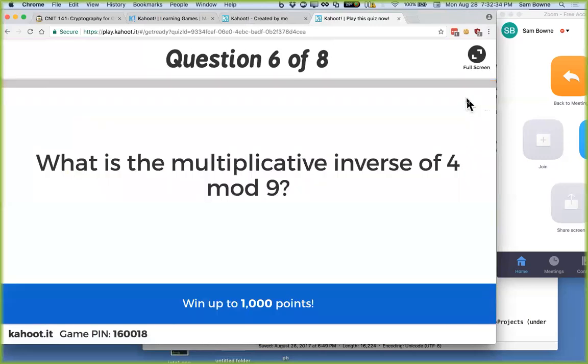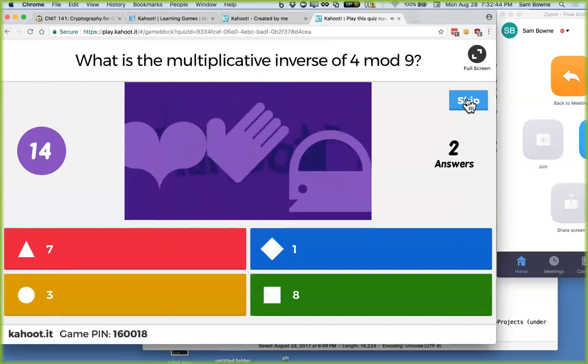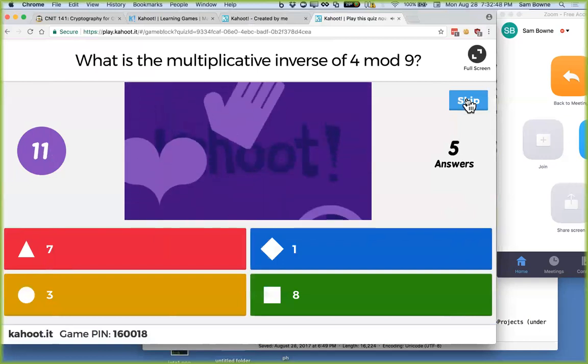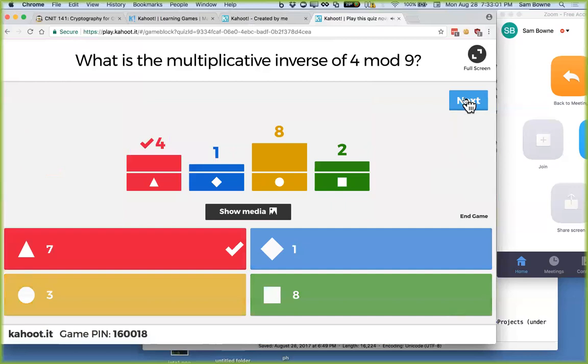All right. I got a couple more things here. What's the multiplicative inverse of 4 mod 9? All right. It's not the most popular answer. 7 is the right answer. So let's talk about this. The easiest way to do this kind of question is to just do it by trying every possible answer. So let's make the ring. We're doing mod 9. So what's the highest number on my ring? 8, right? 8, 7, 6, 5, 4, 3, 2, 1.